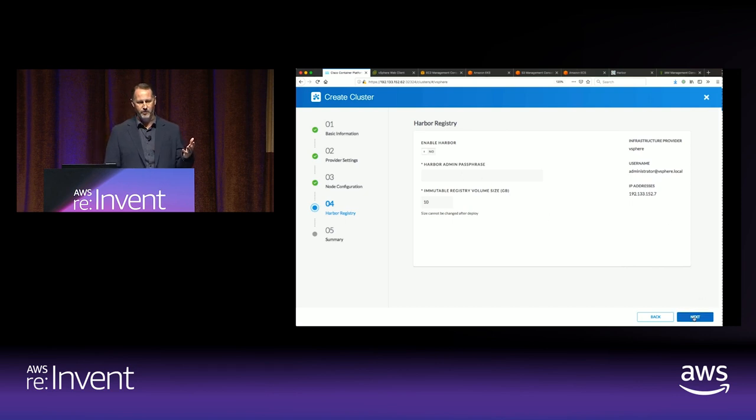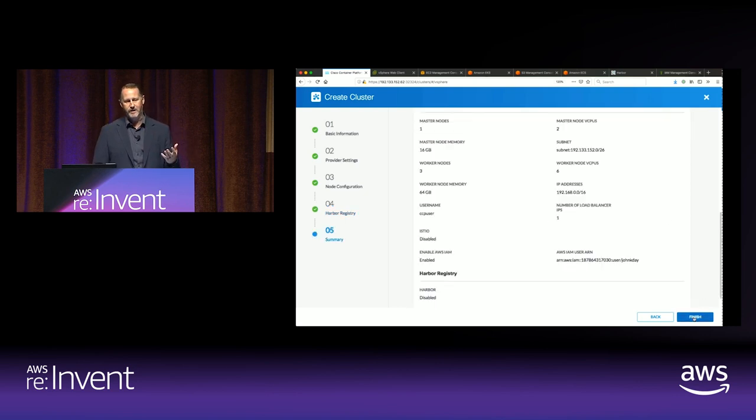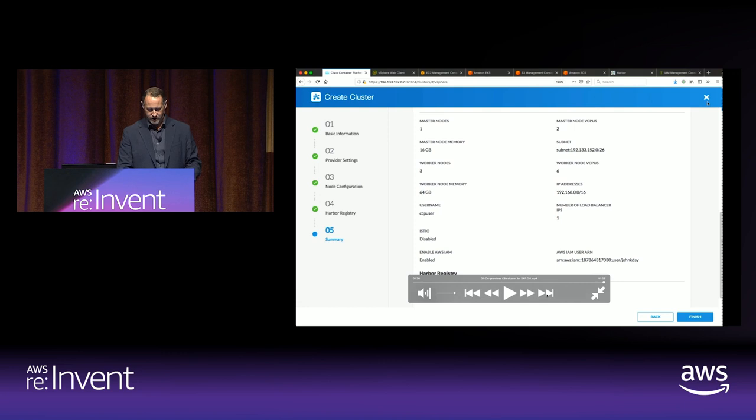Okay, we're not creating a Harbor registry here. So now this is the summary. We're now creating a multi-node cluster, three worker nodes on-premise, and now this will be built. Okay, so we're going to jump to the next.